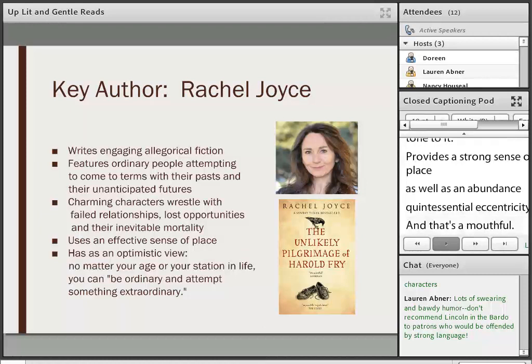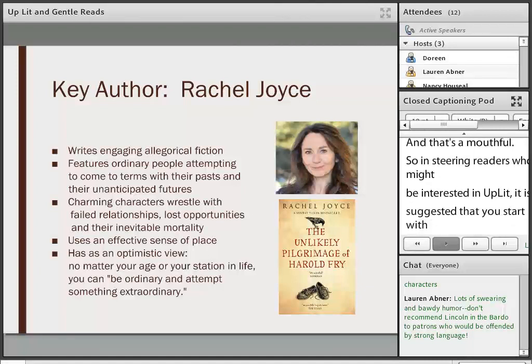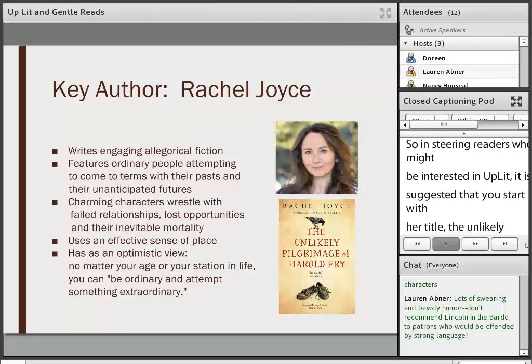She offers an optimistic view of the failings of human beings, no matter the age or station in life. You know, her message is you can be ordinary and still attempt something extraordinary. So, in steering readers who might be interested in uplift, it's suggested that you start with her title, The Unlikely Pilgrimage of Harold Fry. Harold Fry, recently retired, sweet, but he's emotionally numb.